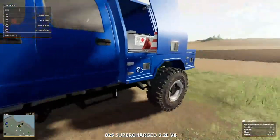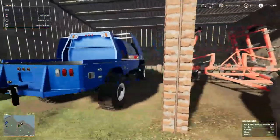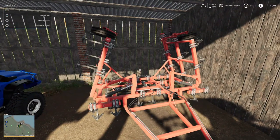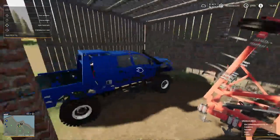What's going on here? I got my side panels out. Why? Oh, yeah. Oh, I can't think of the new one's name. He's not new to us. He's been a while. Just ain't brought him into the game.